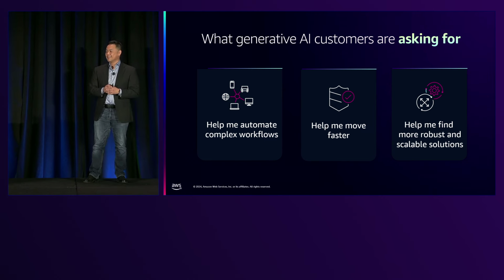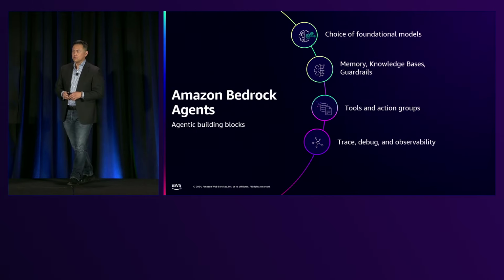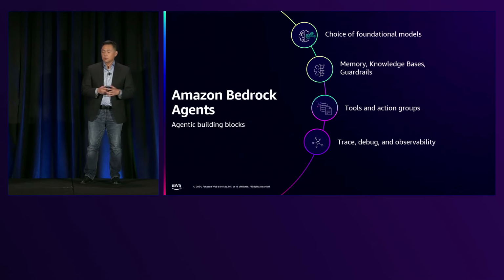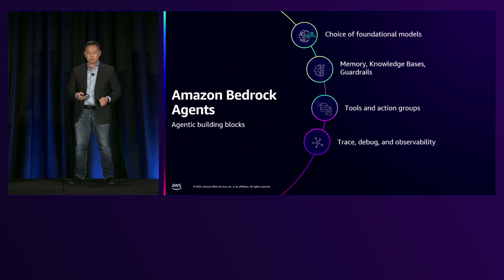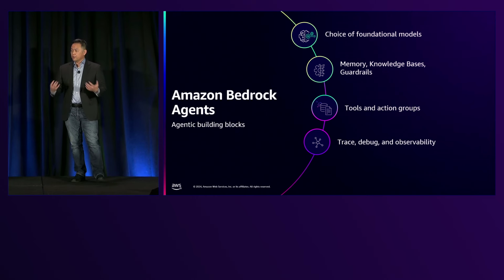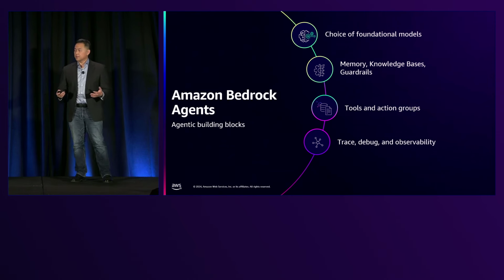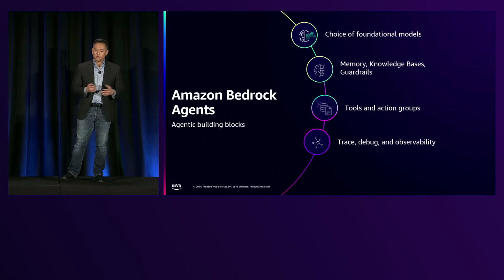So we've heard you, and this is one of the big things we've been focusing on in the past year, and I'm happy to introduce Amazon Bedrock agents. This is why we built agents on Amazon Bedrock. We're delivering the foundational building blocks for customers to create their own agentic applications. On Amazon Bedrock, customers can choose from a variety of leading foundational models. They can access foundational building blocks, we call these agentic primitives, things like memory use, knowledge bases, guardrails, tools and action groups to help you customize to your unique workflows.